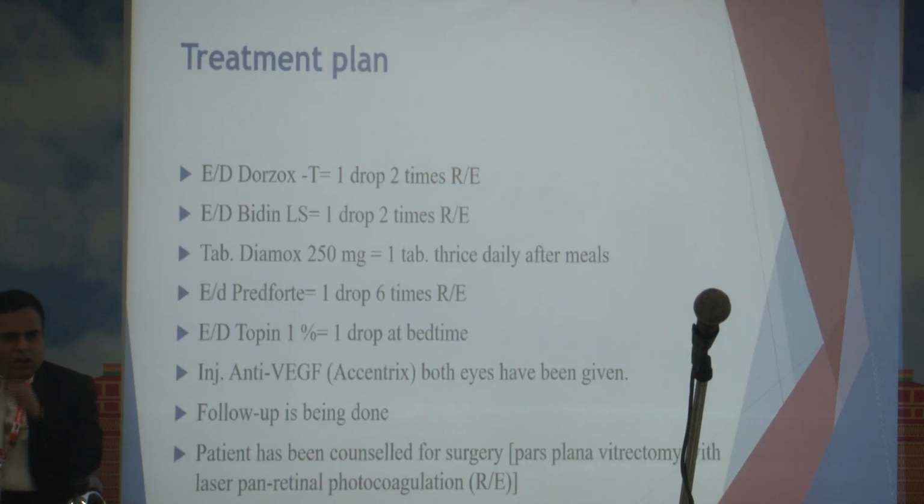So we started the patient on anti-glaucoma medications, Dozox-T and Bidinellis with tablet Diamox, and steroids were started with topical drops, and injection anti-VEGF has been given. Follow-up is being done for the patient, and the patient has been counseled for surgery.